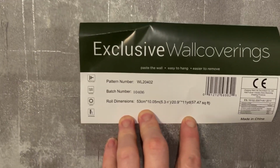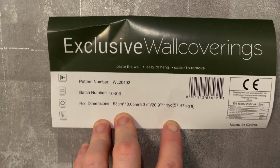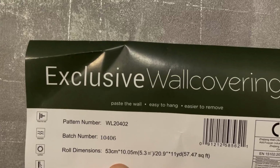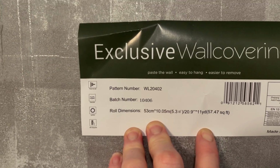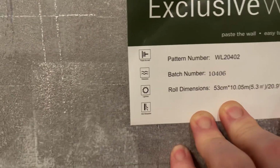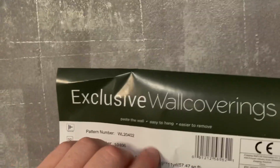If you like this wall covering, it's from Exclusive Wall Coverings. What's nice about it is it's paste the wall and kind of easy to hang. It's pattern number WL20402. This is installed in a lobby in a condo building. I'll show you the full finished look in a moment.